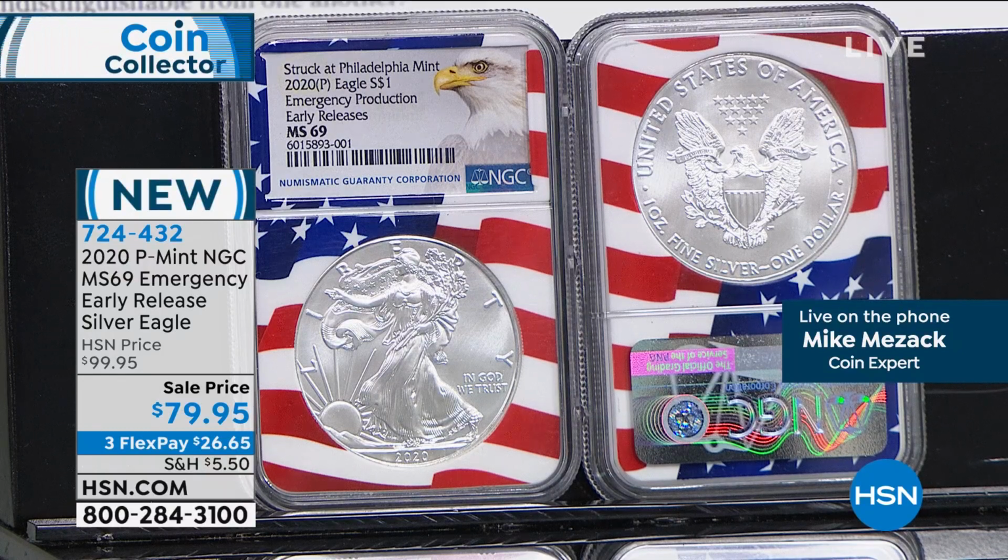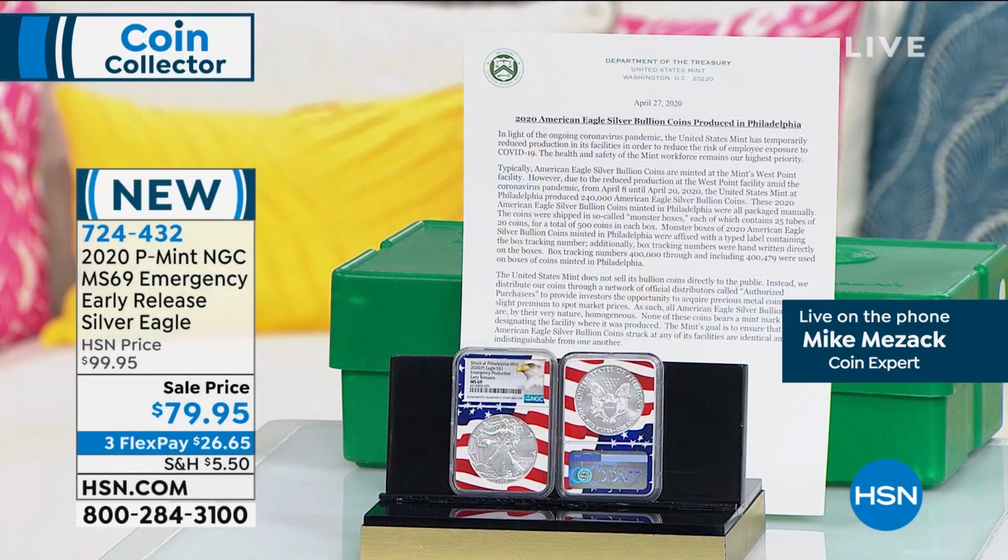In today's market, if I was to buy these in the market, I would have to sell at $129 because I'd be buying them from people that already bought them from me, in essence. But we agreed to sell this coin for basically 3 weeks at $79.95. And folks, we've sold, I think, the better part of 2,000 coins.